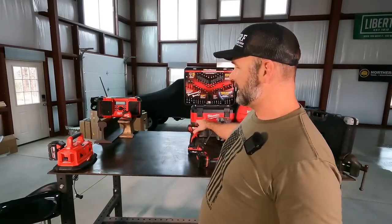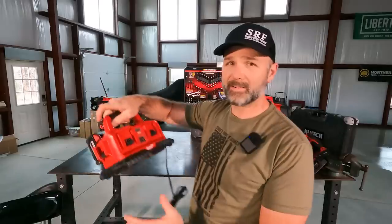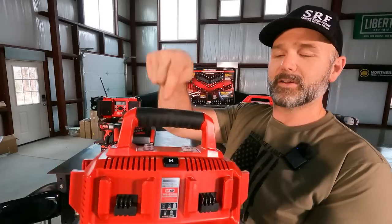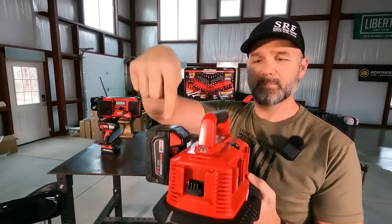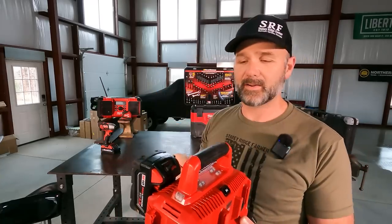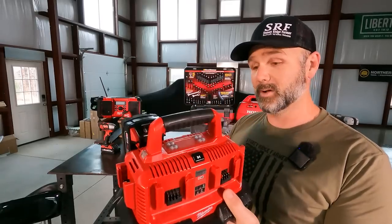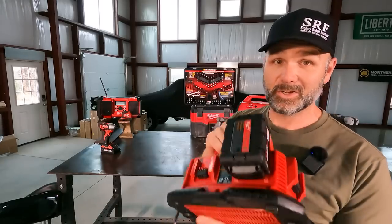Next thing that I really like from Northern Tool, and I picked this up myself just the other day, is this multiple battery charger pack. So you can put 1, 2, 3, 4, 5, 6 batteries in here. What it does is it charges one battery, moves over to the next battery, and the next, and the next, and the next, and the next. That way you can charge all your batteries in one place at one time. Super easy, a good way to get organized with your tools in your shop.